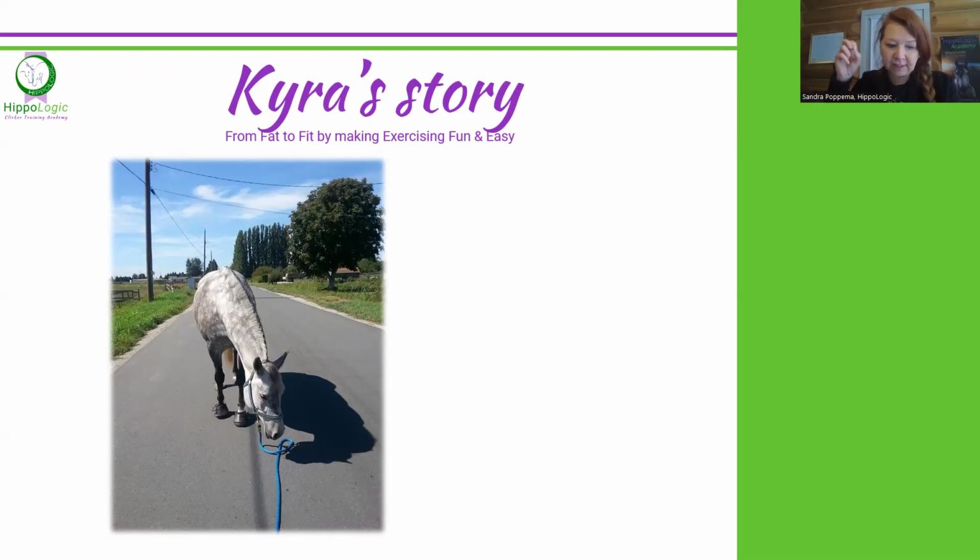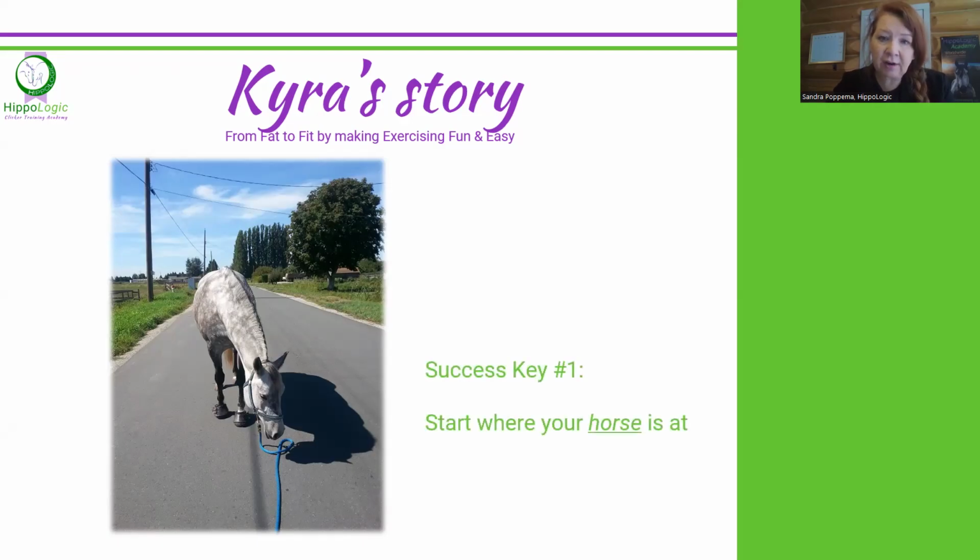So I took the rewards out of her daily rations, so I didn't have to offer her empty calories or unhealthy treats, because she was on a diet and she was already food motivated. So it was no problem using soaked beet pulp as training appetitives. And I have more alternatives that you can use for overweight horses. So this is my first key to success. Start where your horse is at, even if that means that you have to start with a 20-minute hand walk like I did.